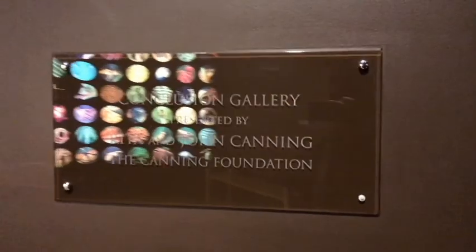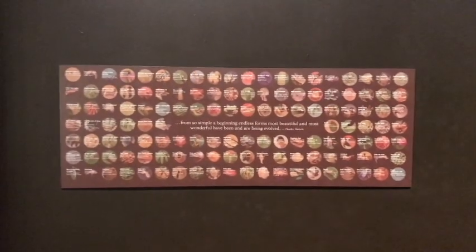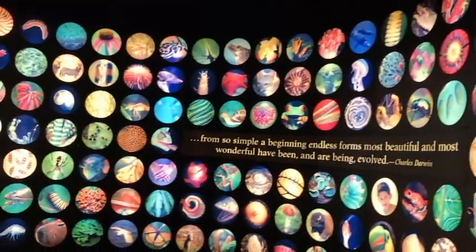And that is the last thing in the exhibit. And as we walk out here into the gallery, I love this part because there is an excellent quote by Charles Darwin on the wall here. And I love these pictures.